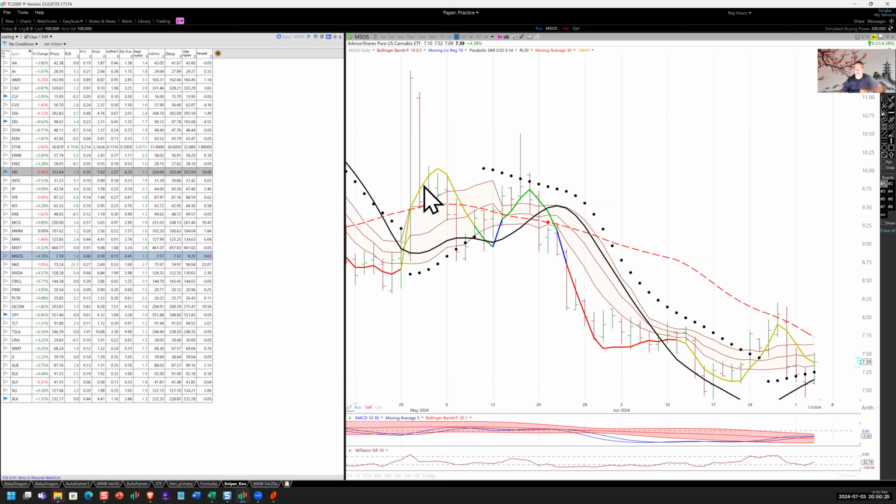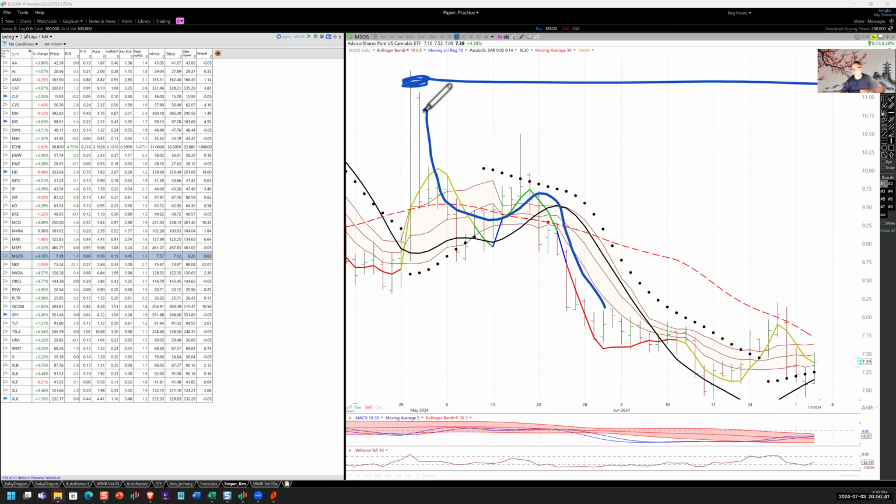Yeah, this was a harsh sell in marijuana from 1150. 1, 2, 3. The first urge back to the Bollinger Band mean, which failed back to the base.